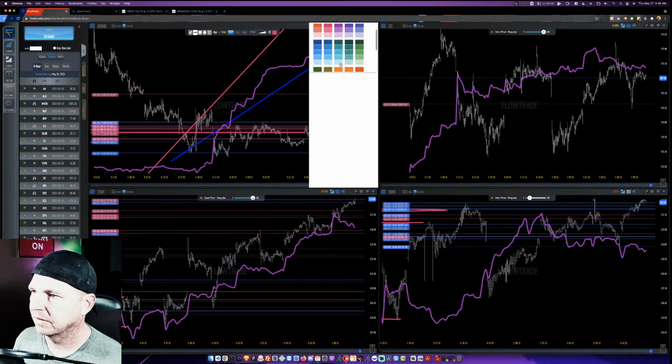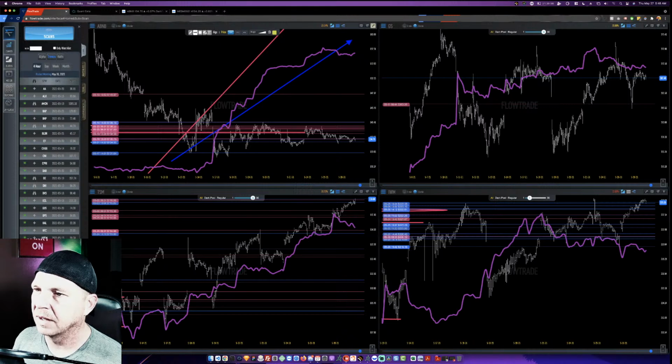Let me just grab a different color here. I do like how the algo has curled up in the last couple days. This can be seen here. We've been basing off of this 134.30 block for almost a week. It's a slow mover. I mean, it's definitely frustrating.